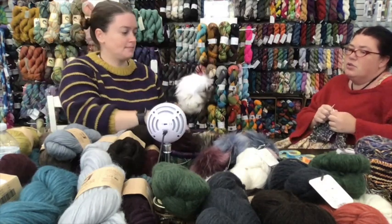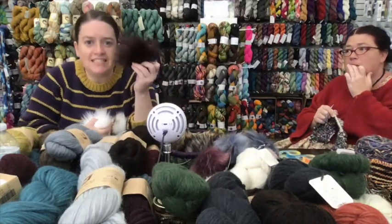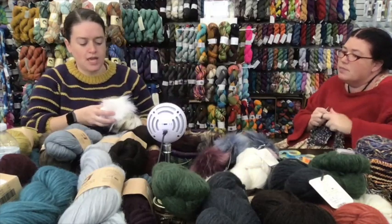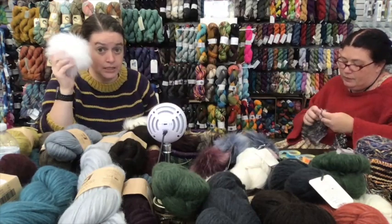It's a chocolatey red. Yeah, it's like a really, really deep red wine with black tips. Really fun. It's gorgeous. We have the Pearl, which is completely white. Completely, completely.